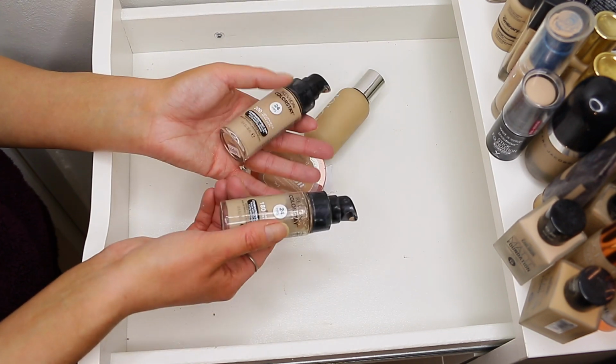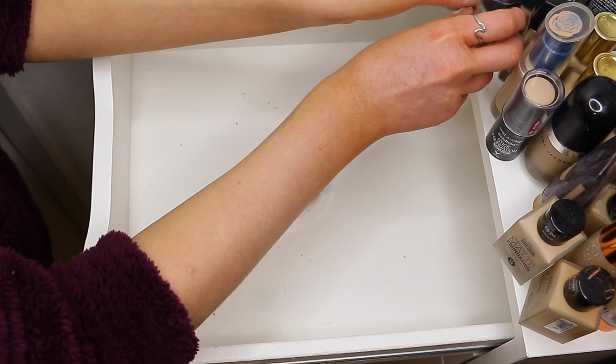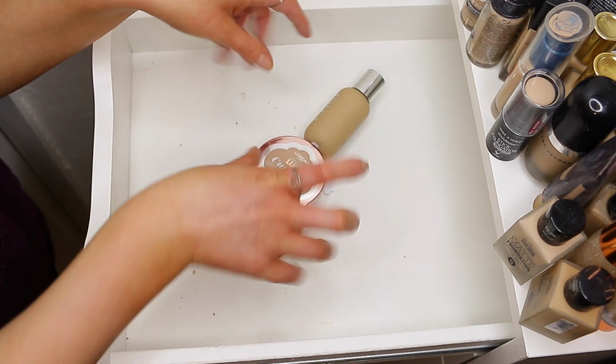every now and again. If I don't use them by the time that I do my next declutter, then I will just get rid of them anyway. I'll give them to someone because they are within the time frame that I can use them.